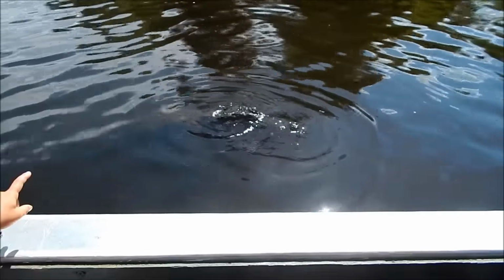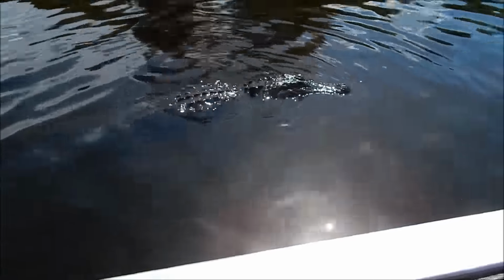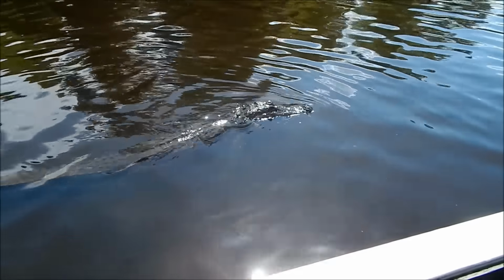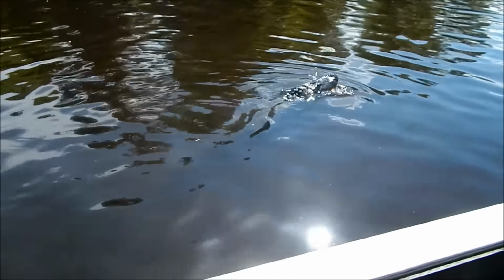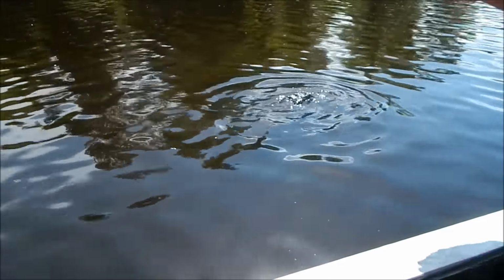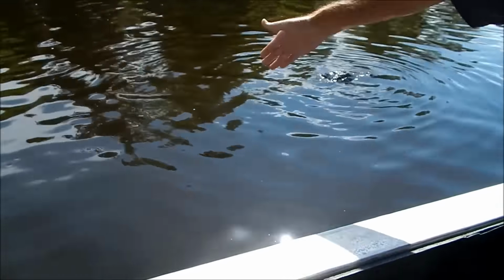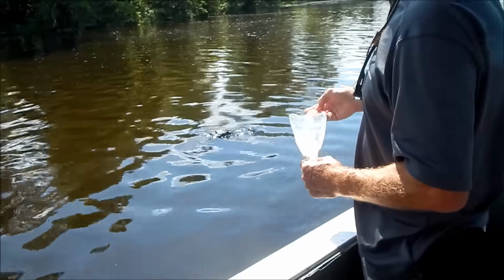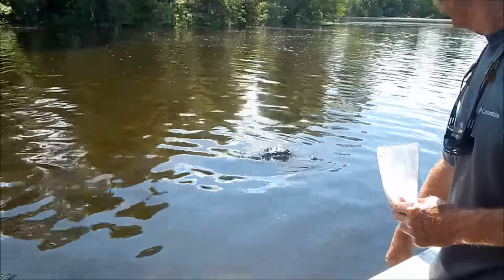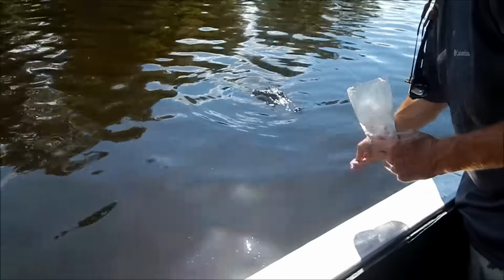Is that the boy? Yes, that's a boy. That's a big boy. He's really big. This one's gonna be close to 11. You see, when you see the tail cresting like that, you still got about this much tail going down. It's like a rudder, and the paddle. And that's a male? That's a male.